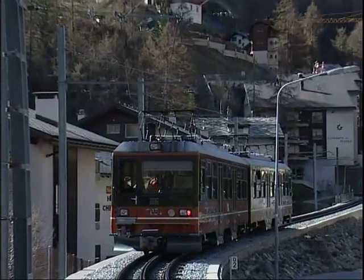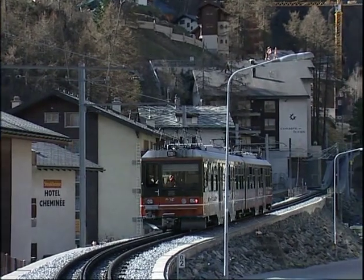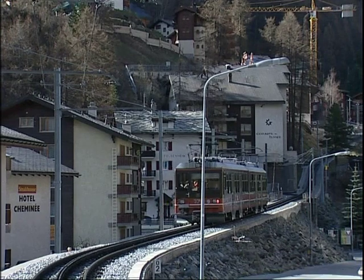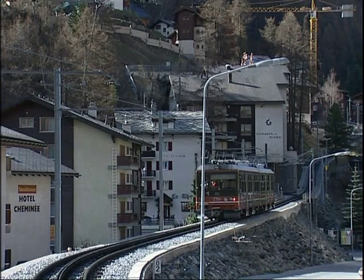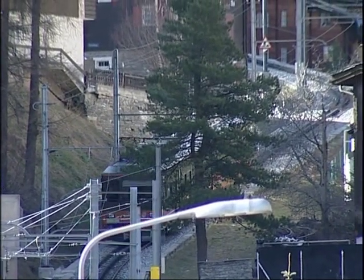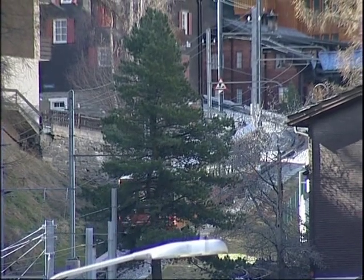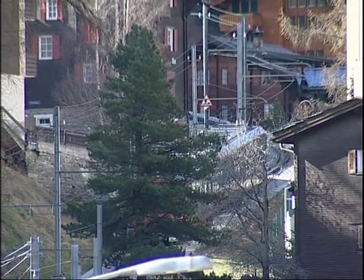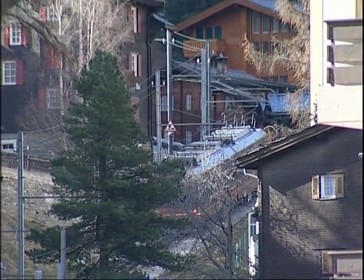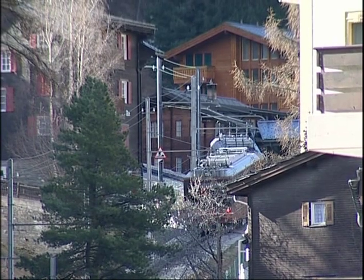Gornergrat Bahn runs up to 3 services every hour up to the Gornergrat mountain using electric multiple units running on metre gauge track, again with rack assistance. This Type Bhe 4/8 unit dates from 1994, and has seating for 124.